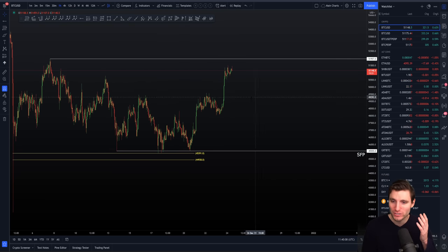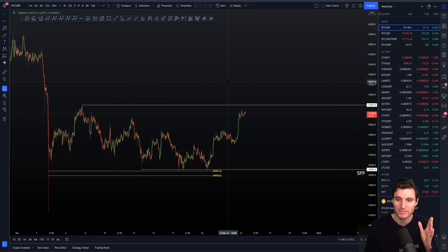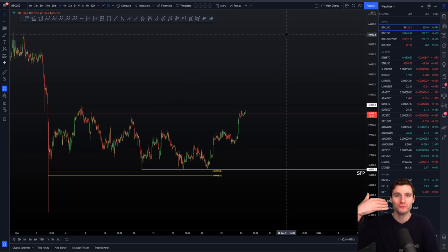So that's what I really wanted to bring your attention towards, how we can trade this range until it breaks. If it breaks up, then guess what? We're not going to keep on shorting and shorting. No, we're going to wait for our next level above us and then take the trade based off of that reaction.